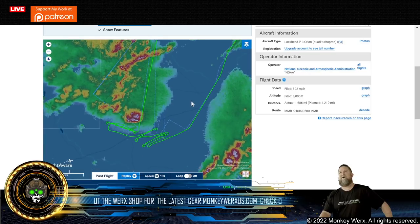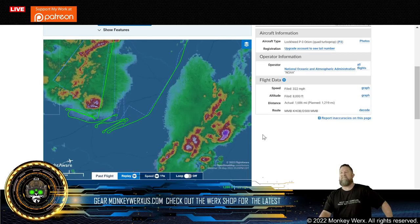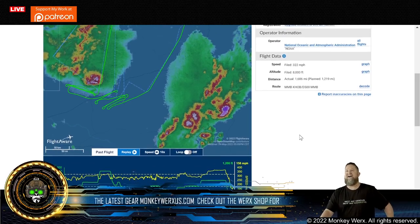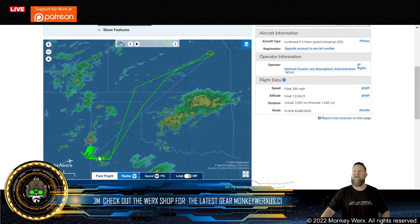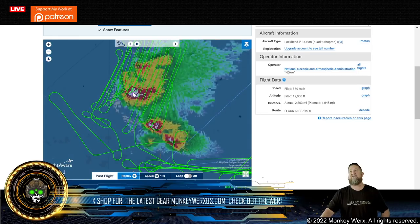They don't fly really directly into these storms. At least I didn't see them, although this path does come across it. But if you look at the altitude and the speed, you can see there's a couple points where it's free falling, bouncing around, getting slammed. These guys, I don't know who would want to even fly in something like that. Absolutely insane. Again, here's another one you can see just outside of that weather. You can see actually flying in and out of this weather.